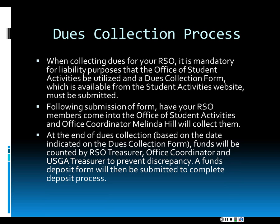If your organization collects dues, it is mandatory for your RSO, for liability purposes, to have Student Activities and Mindy utilize your dues collection. A dues collection form can be found online under Charger Connection in the Student Activities tab, and you can fill out a dues collection form.